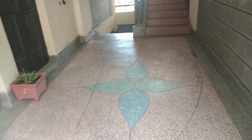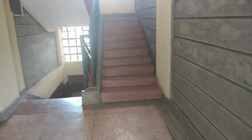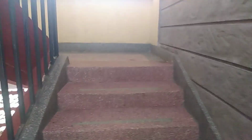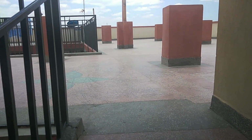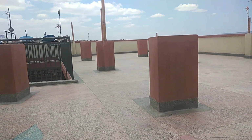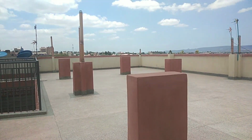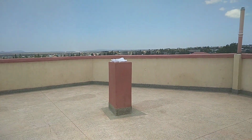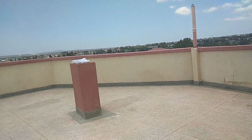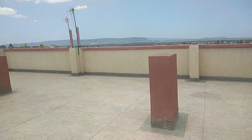This place is very, very clean, and also it's a very secure place. The apartment is called the Mikasa. And guys, they have a rooftop where you can do your laundry. You can come chill, unwind and relax. And it's also a very secure place. They have CCTV cameras, and they also have parking, so your car is secure inside here.